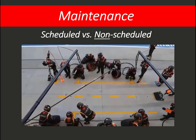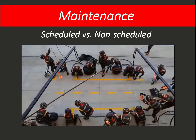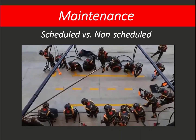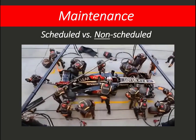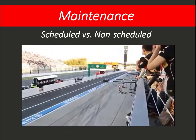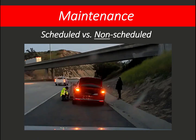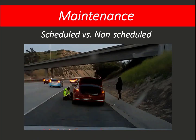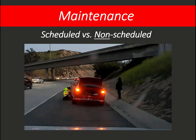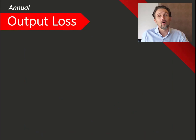But scheduled maintenance looks something like this. Everybody has their tools. Everybody's in their places. Everybody knows exactly what to do, so when the can line goes down, the job gets done and the line gets back up to making cans. This is in comparison to unscheduled maintenance, which looks more like this. And no matter how skilled or talented your staff is, unscheduled maintenance will never be as effective or as efficient as scheduled maintenance.